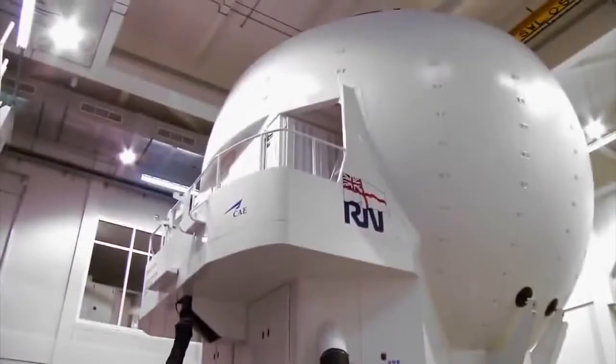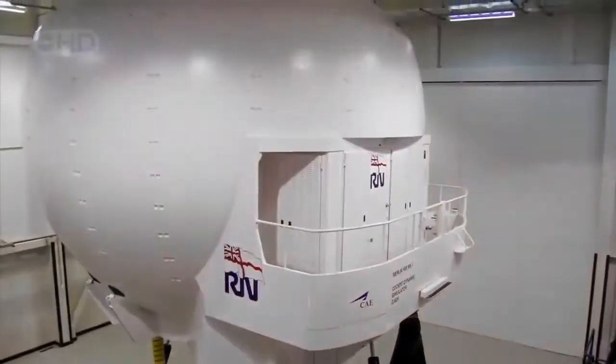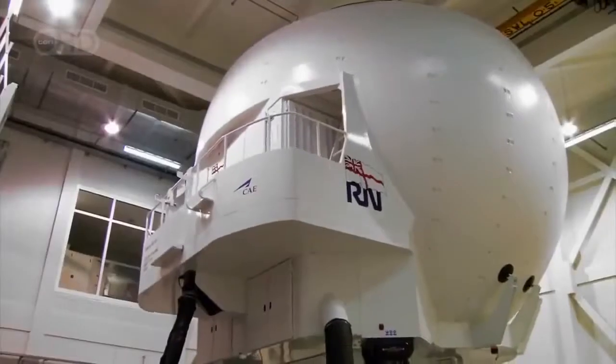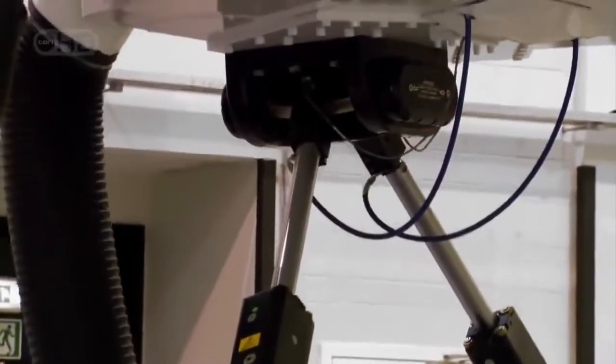One of the most advanced flight simulators on the planet. Inside this 24-foot steel sphere is an exact EH-101 cockpit, complete with high-fidelity graphics. The helicopter's movements in flight are precisely mimicked by computer-controlled hydraulics.